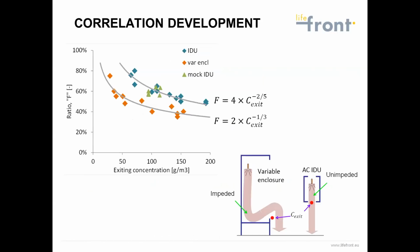What I show here is the initial outcome of our findings, and so you can see here this factor F has a fairly strong correlation between the floor concentration and the exiting concentration. And what we found is that depending on the actual construction of the housing, we tend to have two different curves, and we're investigating that in a bit more detail to try to better understand it. But at least it gives us a good direction to follow.